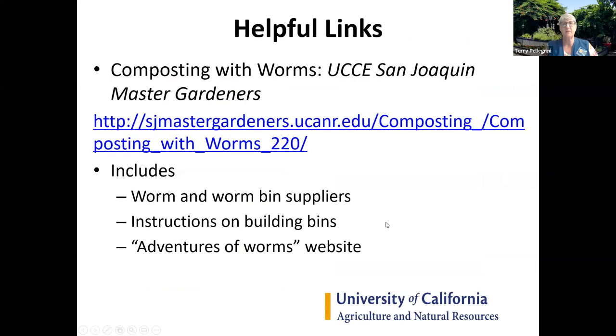We also have some helpful links here. Composting with Worms from UCCE San Joaquin Master Gardeners. There's a link there. We can put that in the chat box for you. This includes instructions on worms, worm bin suppliers, instructions on building bins, and the Adventures of Worms website.